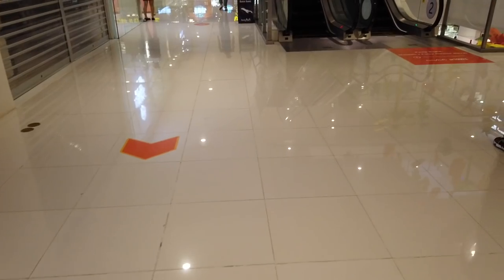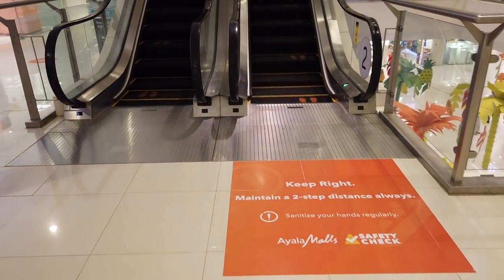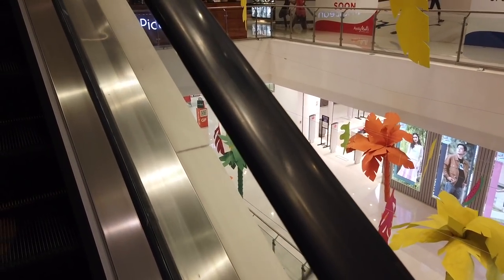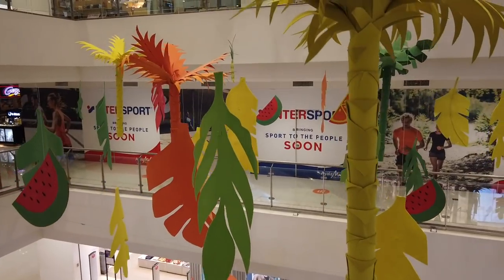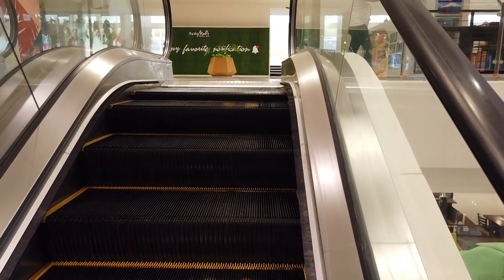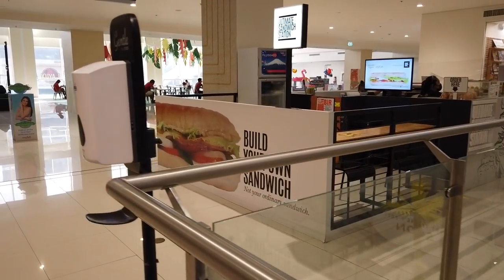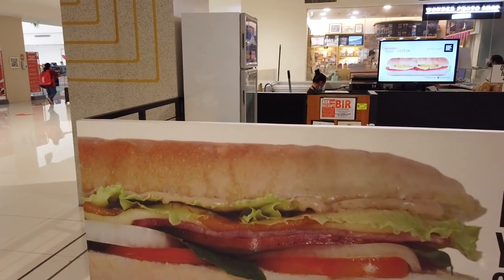So we're now going to the third floor. The third floor is where the cinema and activity center are. So it just opened last year and it was hit by the world disease, so that's why it's not as open, but at least it's still continuing on. There's an ultimate sandwich station here for those people that like their sandwiches. Vegan sandwich.